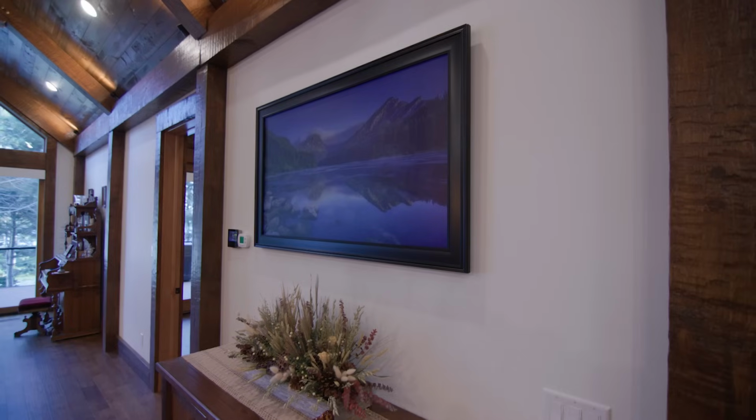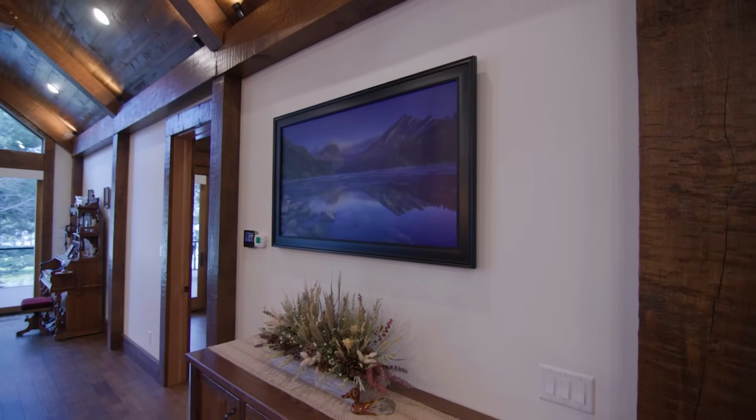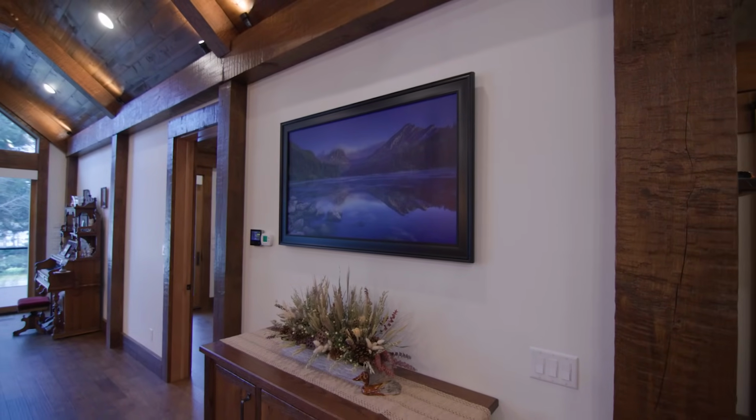A lot of people do consider doing something like that above their fireplace as well, because there seems to be this constant debate. Do we put a TV above the fireplace? Do we not? It's so difficult on our homes. You want windows everywhere. You always want to see the view. A lot of times people do put the TV above, but to be able to make it look like it's a painting with the Frame TV from Samsung, now you've got the best of both worlds.